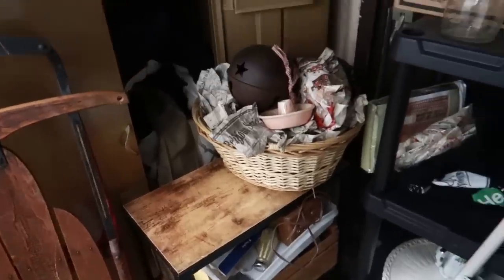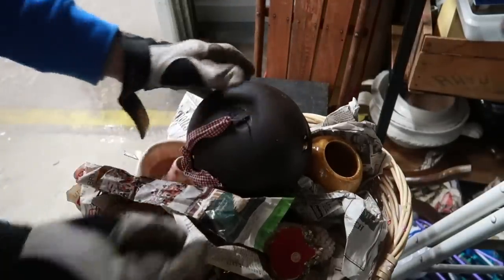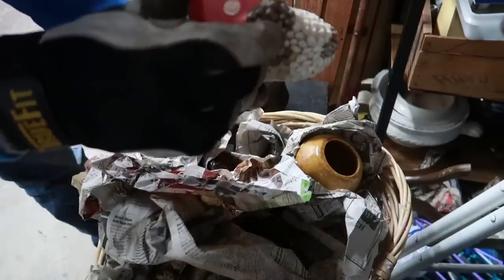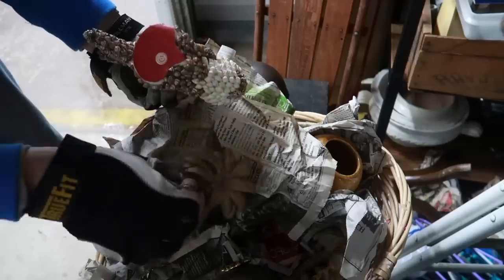Kind of want to see what's in this basket here. Looks like it's all wrapped up, but maybe we can find some things out of it. It's made out of little seashells, it looks like. Made in the Philippines. All sorts of little things, ceramics, pottery, kind of things like that. This looks like a wooden mug.